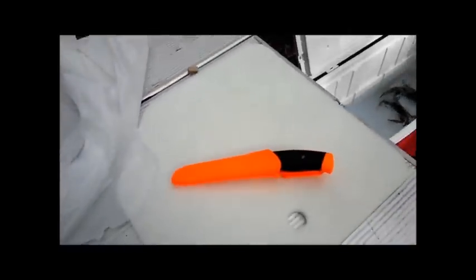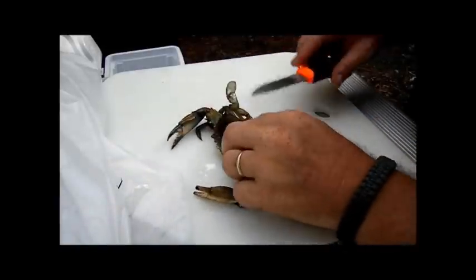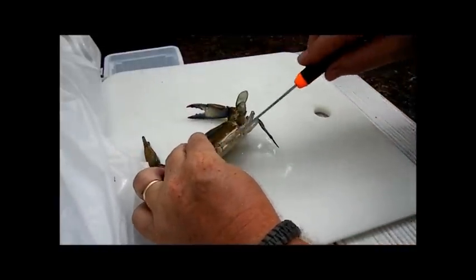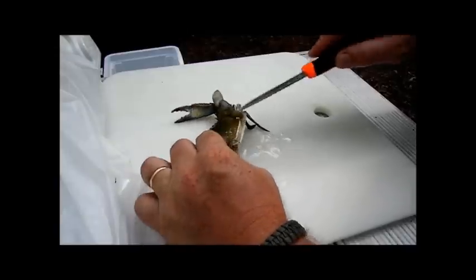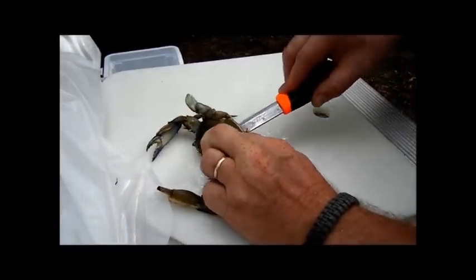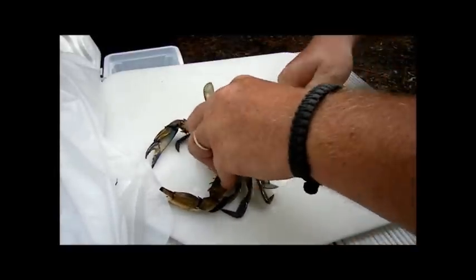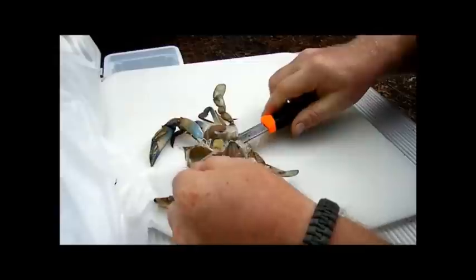All right, so one thing you're going to need is a trash bag to put all your shells in. A cutting board works nice, and my brand new Mora. Any knife will do. Okay, so the easiest way to do this and the most humane is to find the hinge right here where the key stops and meets the top shell. Take your knife, push it in, and separate the top shell from the bottom.